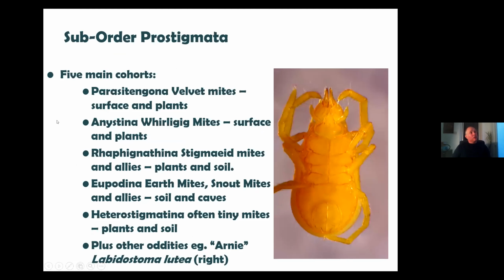There are 5 main cohorts within that: the velvet mites, the Parasitengona, the Anystina, the whirligig mites, and other allies. The Raphignathae, there's an extra H in there, it shouldn't be, it should just be R-A-P-H. Raphignathae, which are stigmaeid mites, also the plant-eating spider mites as well. Eupodina, earth mites, snout mites and allies. Heterostigmatina, which are often tiny in plants and soil, and other weird oddities like the Arnie mite.